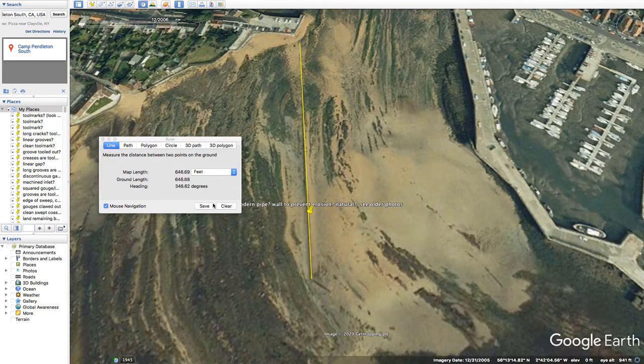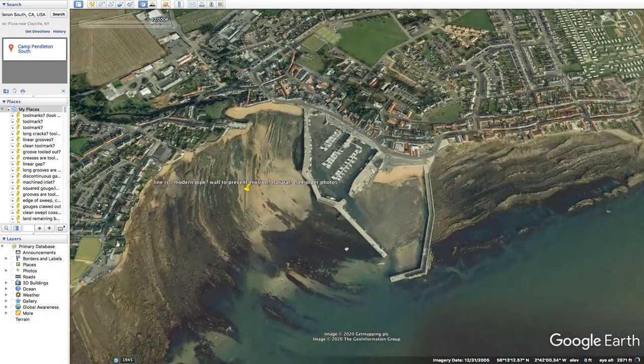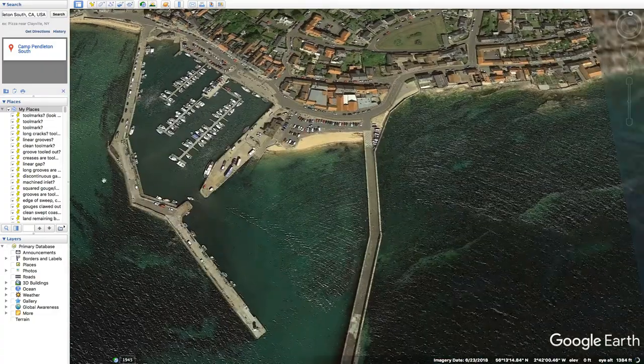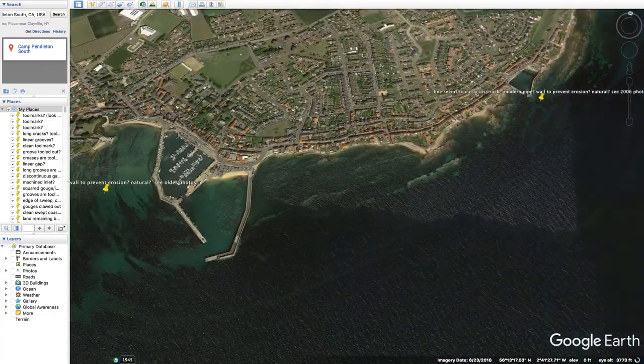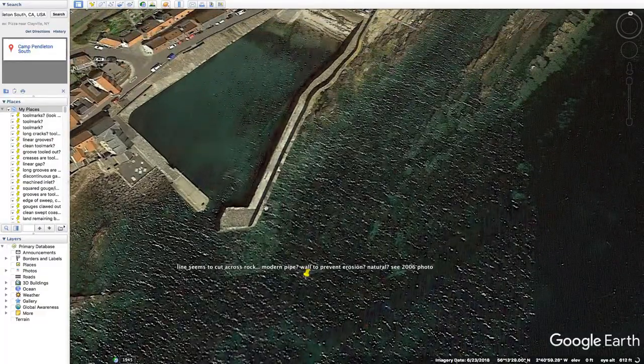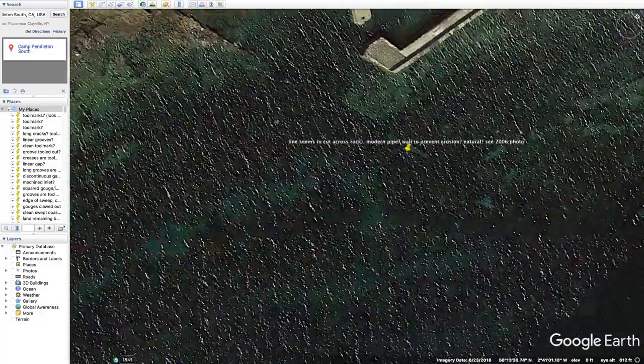Okay, about 650 feet out into the ocean, so it's a pipe. Okay, so what? And then this one, see, line seems to cut across modern pipe.